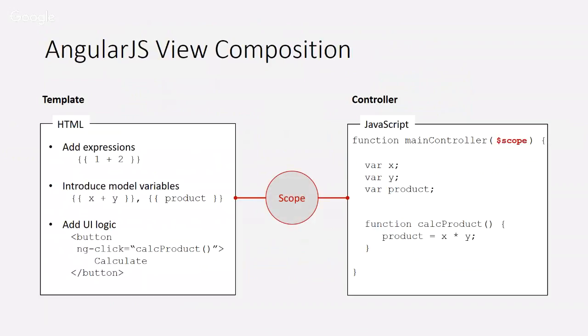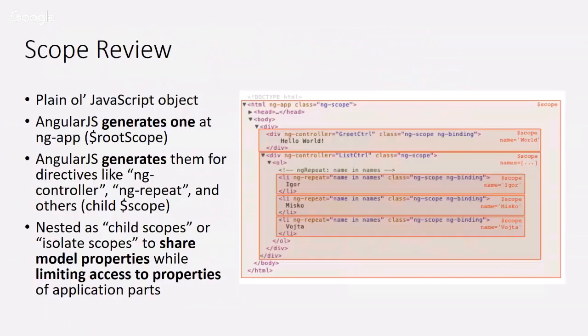So this scope is key in linking some part of our HTML to some JavaScript behind that HTML. So let's do a quick review. A scope is just a plain old JavaScript object. And I had to be reminded of this because I'm so used to seeing its complexity in the developer tools when I'm debugging. But it's just an object.